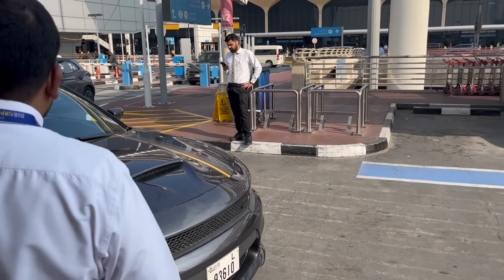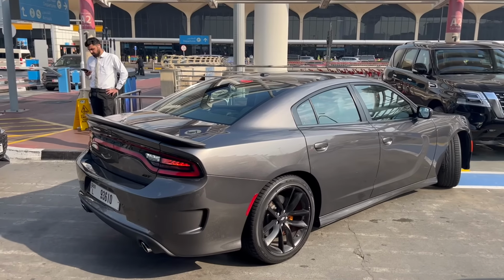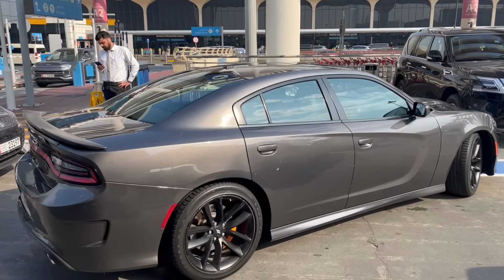Pretty sure this is our hire car. Genuinely. We got a Dodge Charger GT.